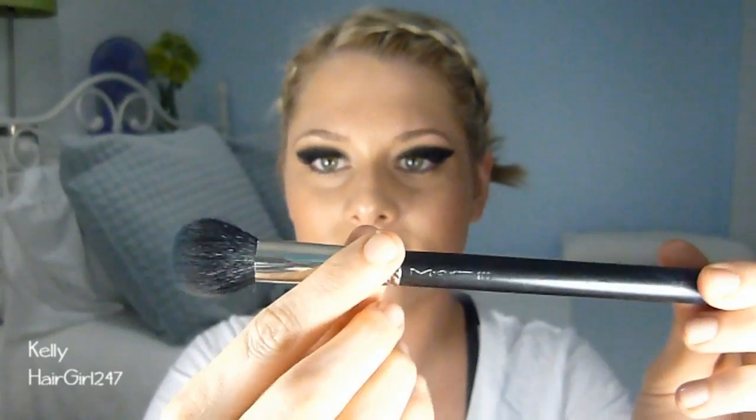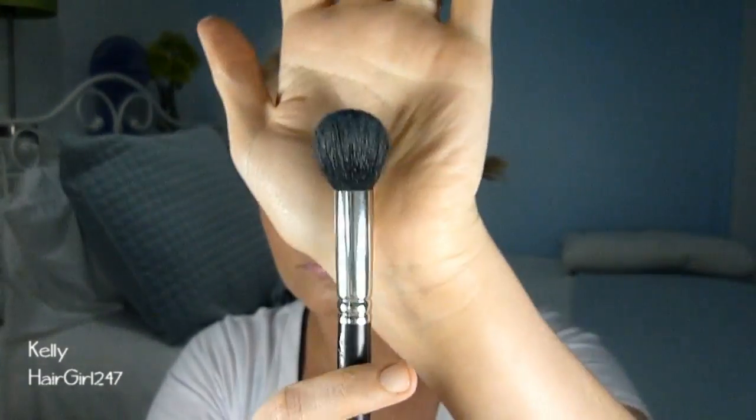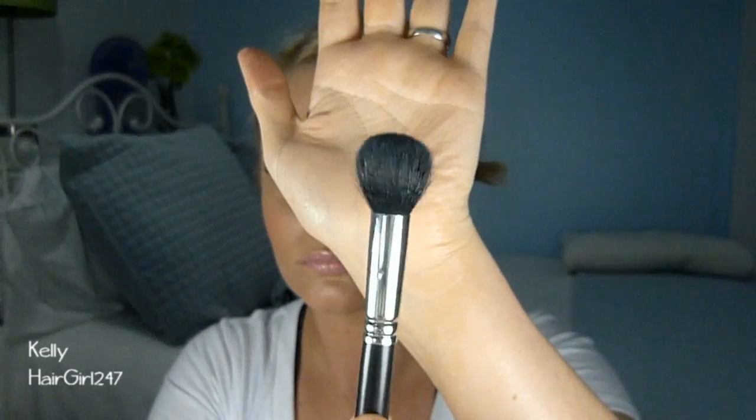I'm using this brush for basically my contouring and my blush. So I really like this. It's the MAC 109, which everybody uses. I used to use this for my foundation, but I moved on since to another one which I like much better, and it doesn't shed as much as this one. This one's notorious for shedding, the 109, but I really like it for contouring, and it's a lot easier on the bristles to use it for that instead of foundation all the time, so it should last a lot longer.